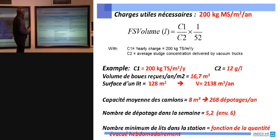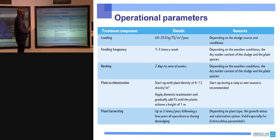About the operation parameters, I just want to talk about something very important. It is the acclimatization phase. Most of the fecal sludge drying beds we already ran in several countries fail because of this acclimatization phase, because people don't know how to make this plant grow correctly in this new condition. And it is why it is important.